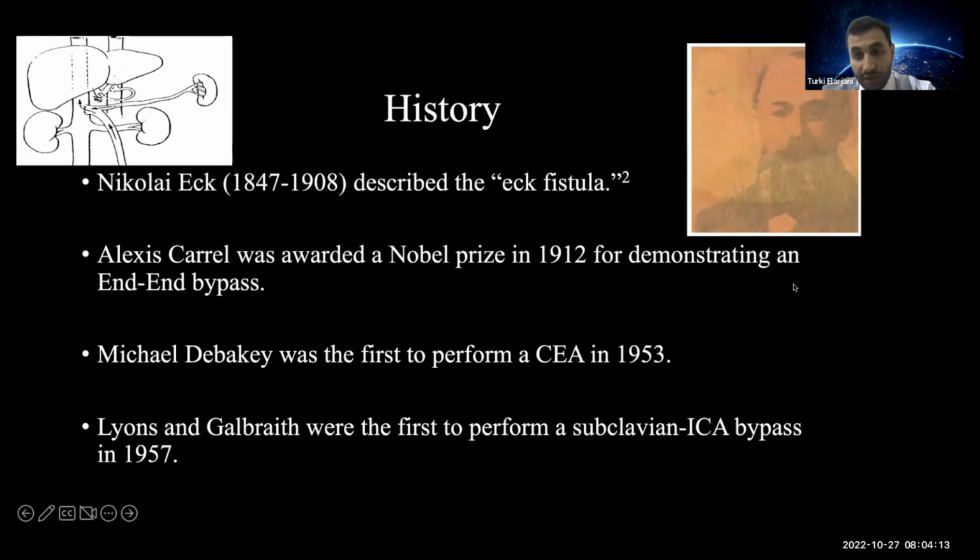Michael DeBakey was known for his carotid endarterectomy in the 1950s. And we know that Lyons and Galbraith, so Lyons is a general surgeon and Galbraith is a neurosurgeon, both are at the University of Alabama. They were the first to perform a subclavian to an ICA bypass using a nylon sheath.